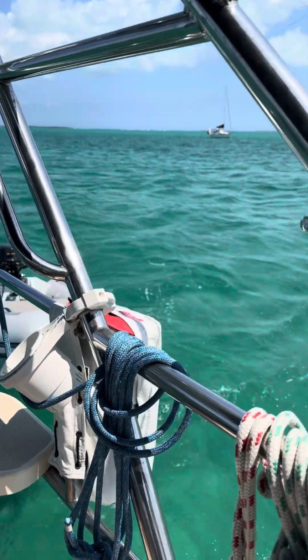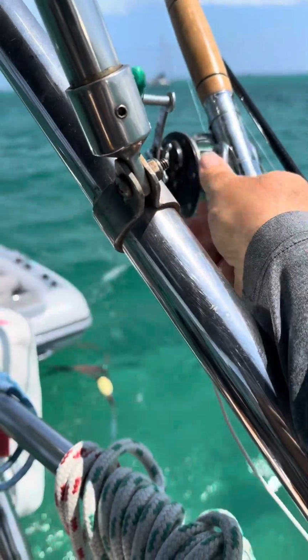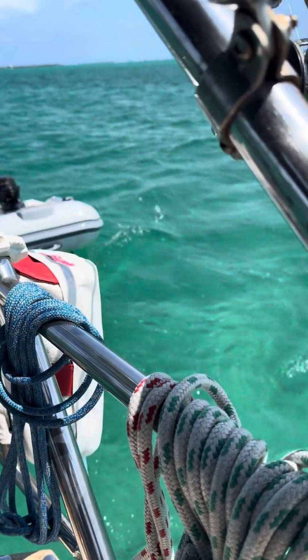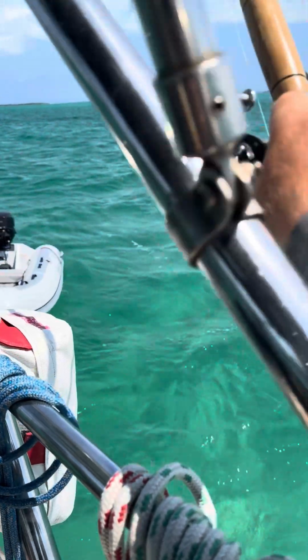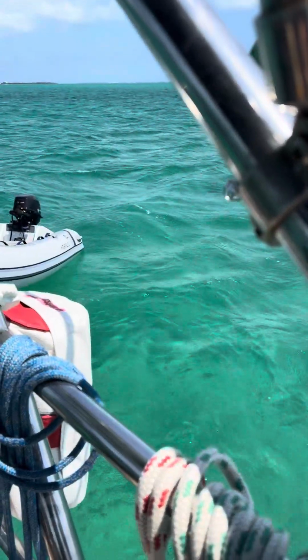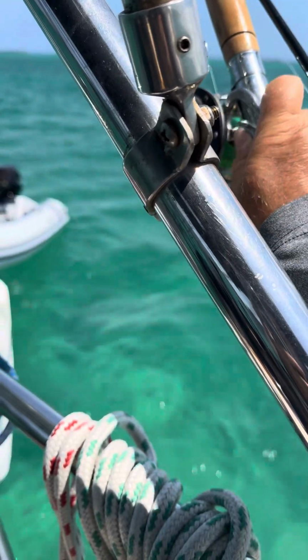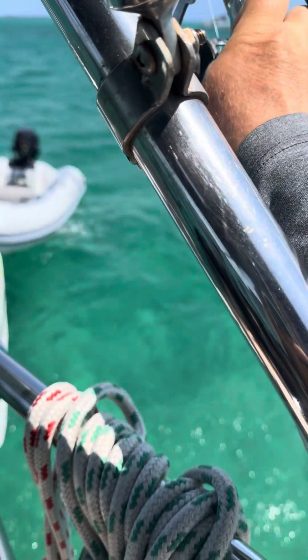particular rod was the workhorse here. I think I got it at a garage sale, probably for $25. Sorry, I got this keeper on here. It's giving me trouble getting it off.